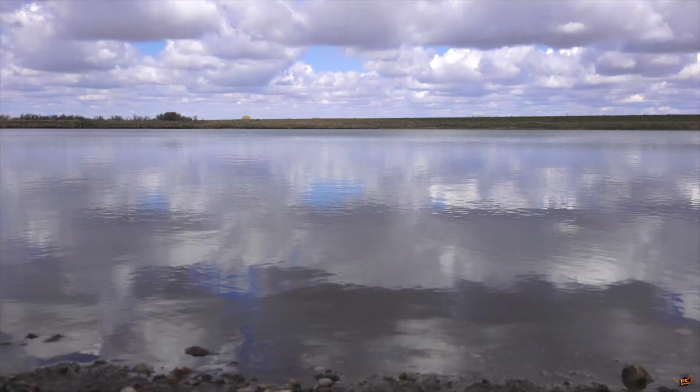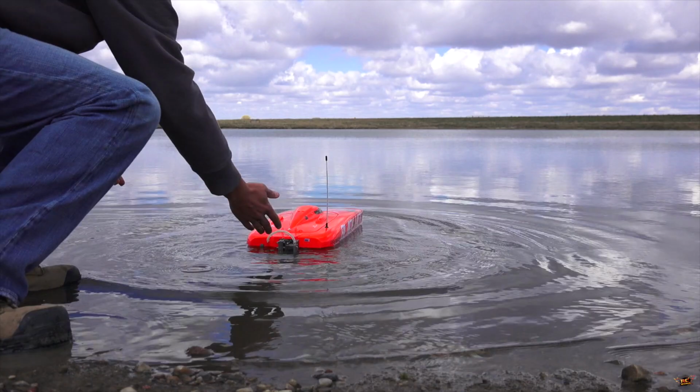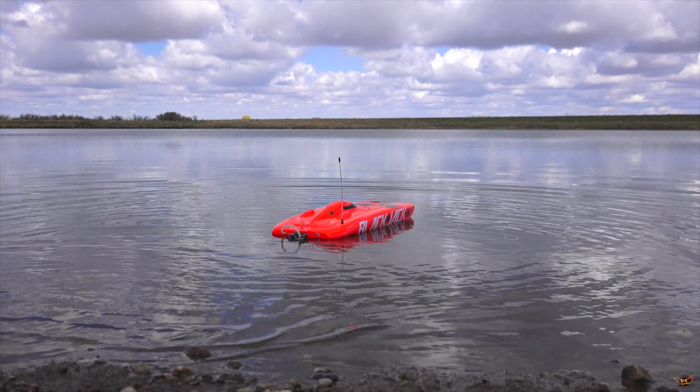Jeez, even with these clouds, it's gonna make the colors pop on this boat. Good luck, pal. That'll be good enough. With that kind of power, it should pull itself right out. Yep. Let's go!